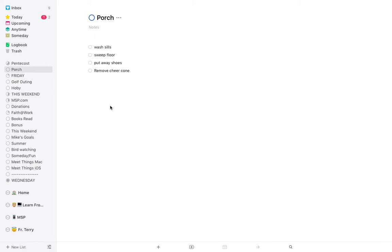And I'll show you the quick entry format. Again, I'm in the porch project here. I can just do Command N, and that's going to pull up this pane, and maybe I'm going to add wash the floor. Now you'll notice that I can't put in natural language. Let me just close that there. I can't put in natural language and say wash the floor Friday and then hit enter and hope that it tags that task to Friday. So that's a disappointing feature of Things 3, but you see it's really quite beautiful and elegant here.